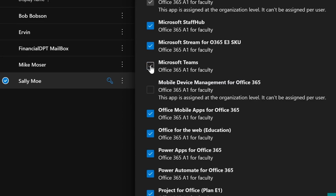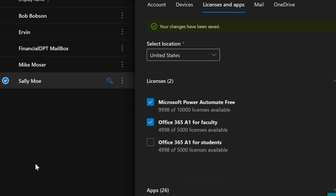So we're going to do a check mark. We're going to select it. So again, this is what we found. She did not have access to Microsoft Teams. So we're going to select that. We're going to click Save Changes.